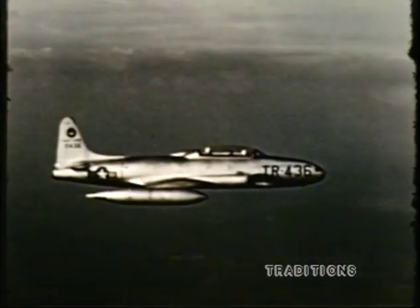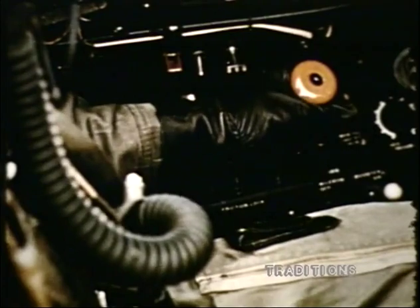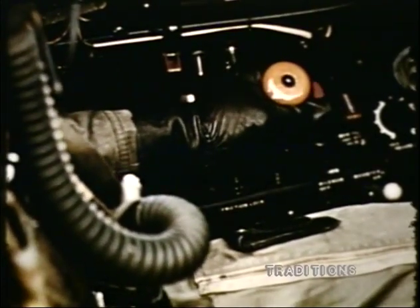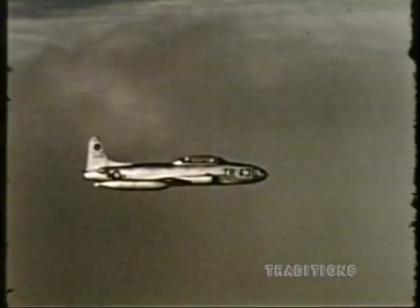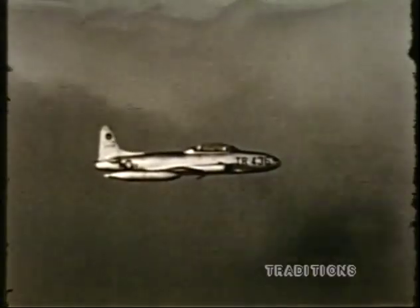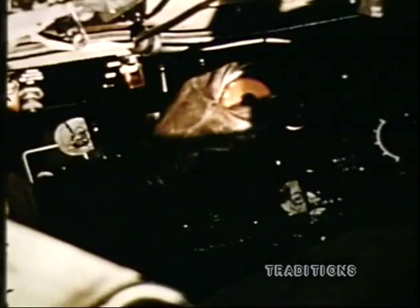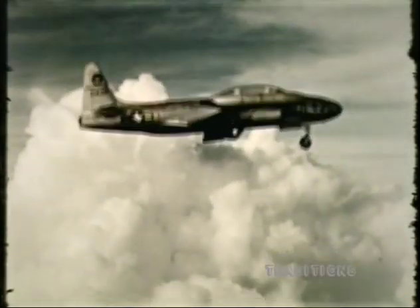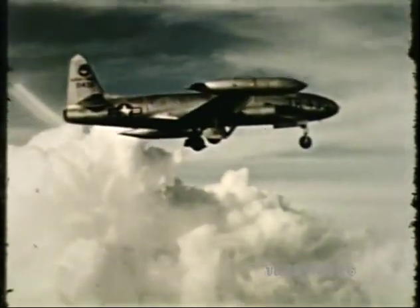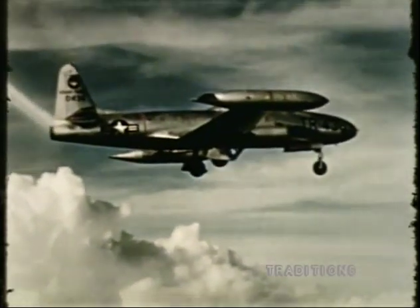And here's the procedure for a low airspeed letdown in the T-33. 1, reduce power to 65%. 2, lower your dive flaps. When your airspeed has fallen to 196 knots, lower the landing gear. And when your airspeed reaches 175 knots, lower your wing flaps.